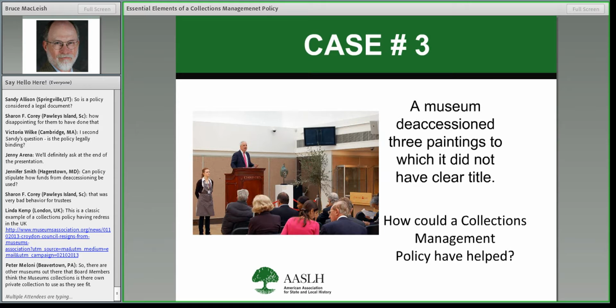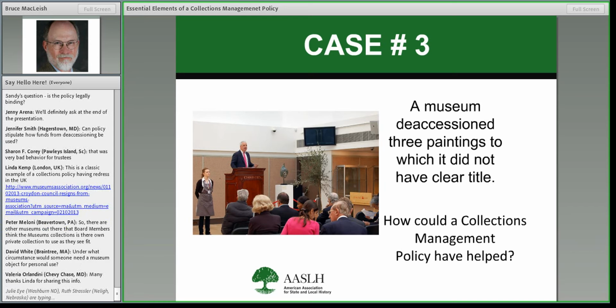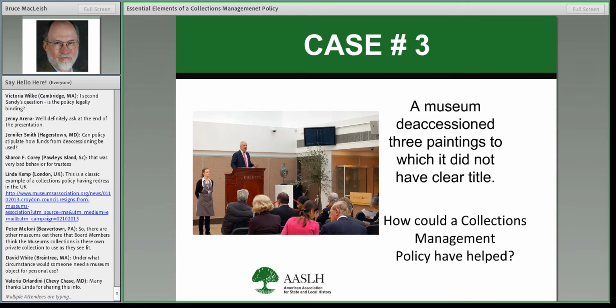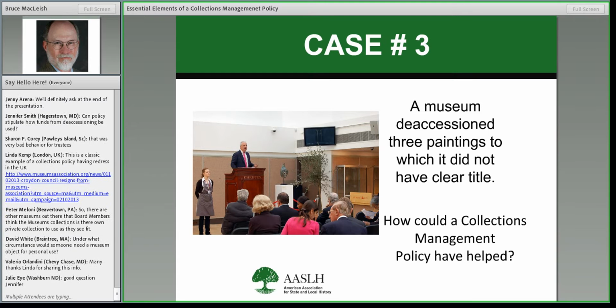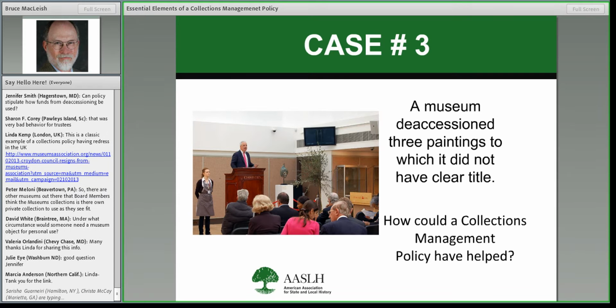Okay, case 3. Let's see, the evil overlords at Christie's. Actually, very good folks there, and we don't mean to paint them in a bad way at all. For one thing, they're extremely knowledgeable folks in terms of art and artifacts of many kinds. But in this case, a museum deaccessioned 3 paintings, to which it did not have clear title. How could a collections management policy have helped?